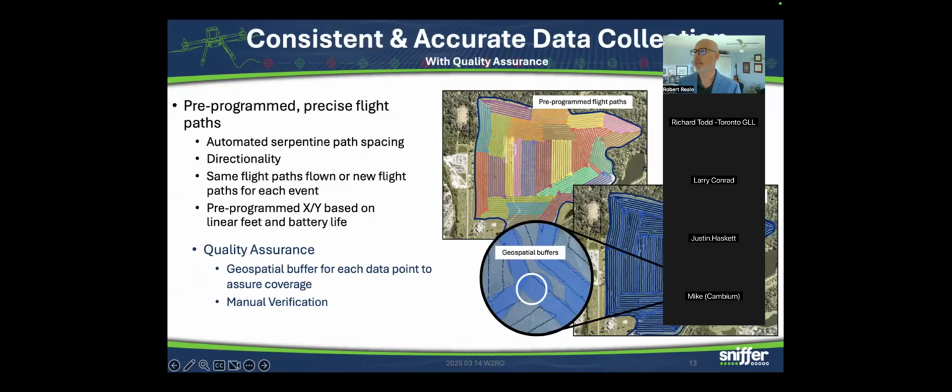So then we take a look at the data collection, and I love this image with all the different colored lines. What those are is flight paths. Okay, so it's based on battery life. And so any technician will come with multiple sets of batteries and remote charging capabilities. But they're pre-programming these flight paths before they ever get to the site.